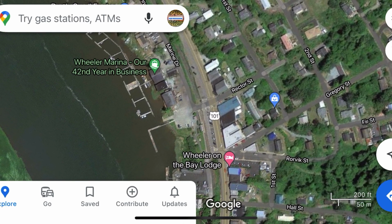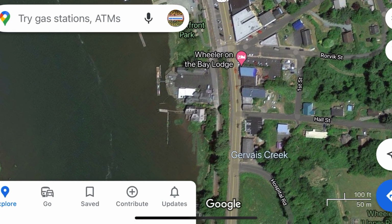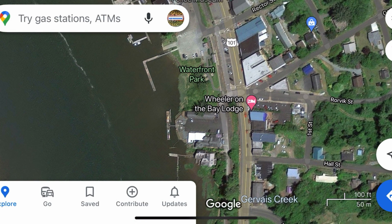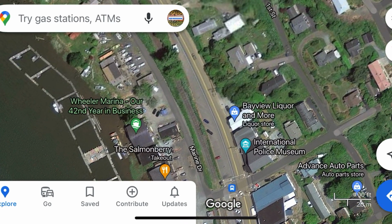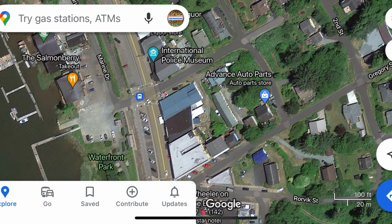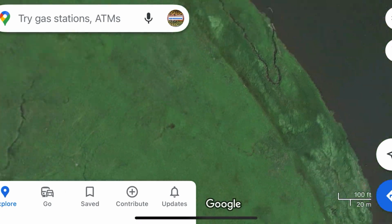If you've never been to Wheeler, it is tiny, but it is super awesome. The Wheeler on the Bay Lodge, that place is sweet. Every single room is themed in there, if I'm right. Maybe I'm not right. Do they have an Advance Auto Parts here? No way. But yeah, it's really nice.